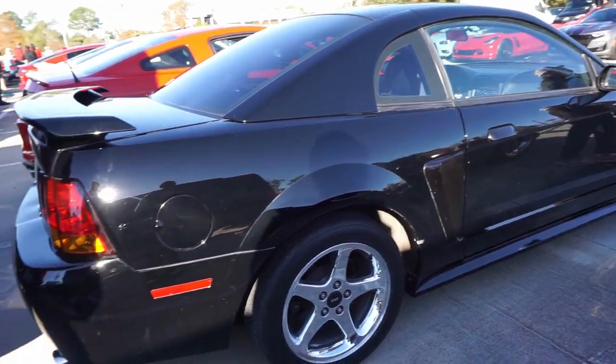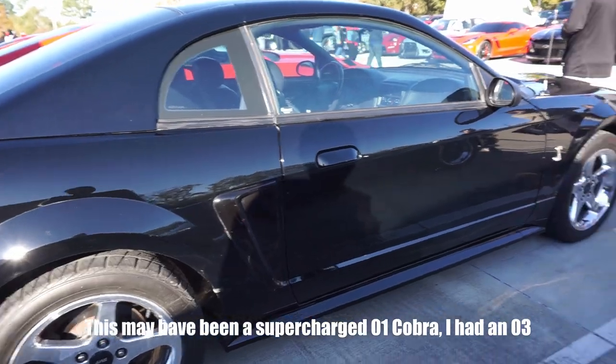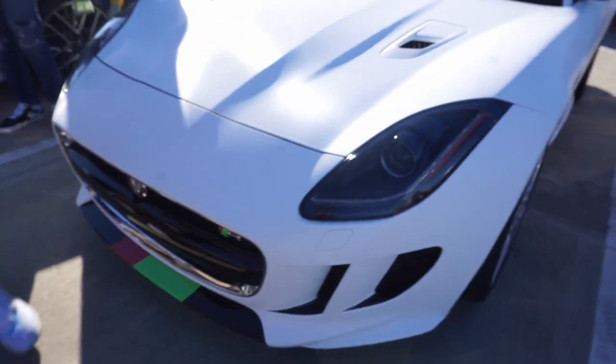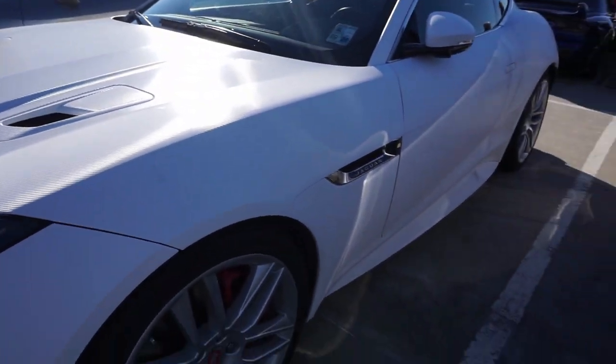Bro, it's so crazy. When I tell people I had this car, they be like, "Oh, you got rid of it." You already know how that is, though. This mug clear. I think this must be a wrap, man. Yeah, it gotta be a wrap.